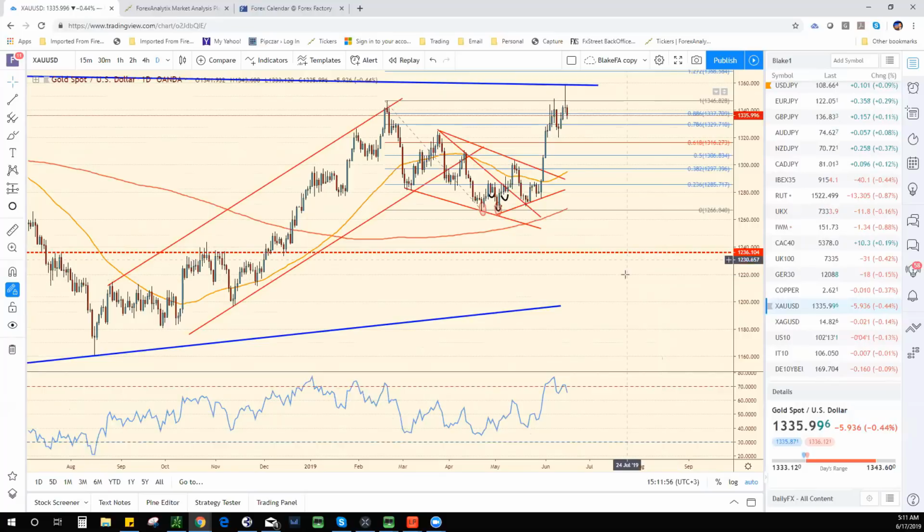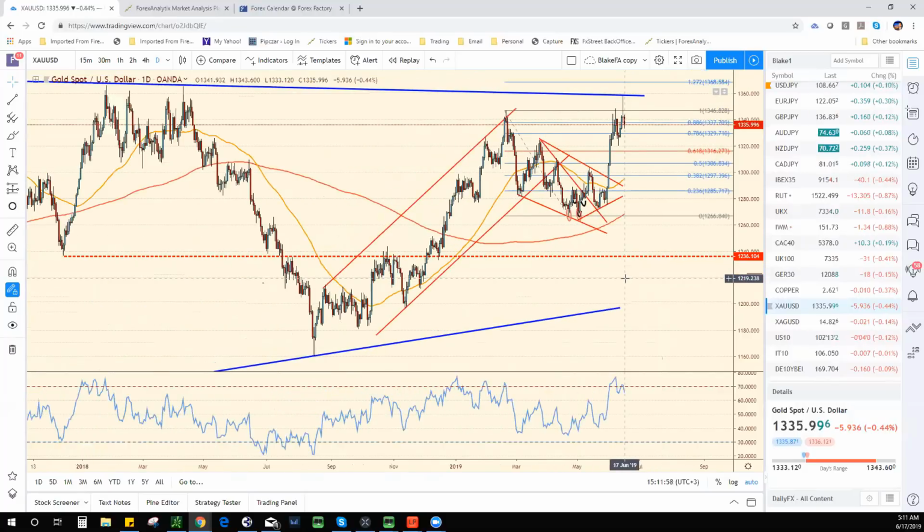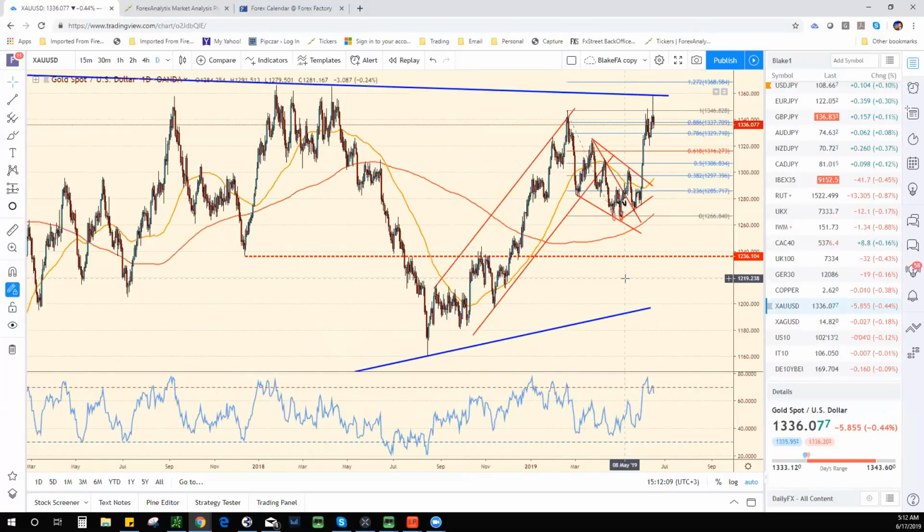Just one counterpoint, Blake. Last week the dollar was firm, right? It came back all week. And if you look at the two weekly candles, you wouldn't think it made sense. Gold had a nice weekly candle, and so did the dollar.